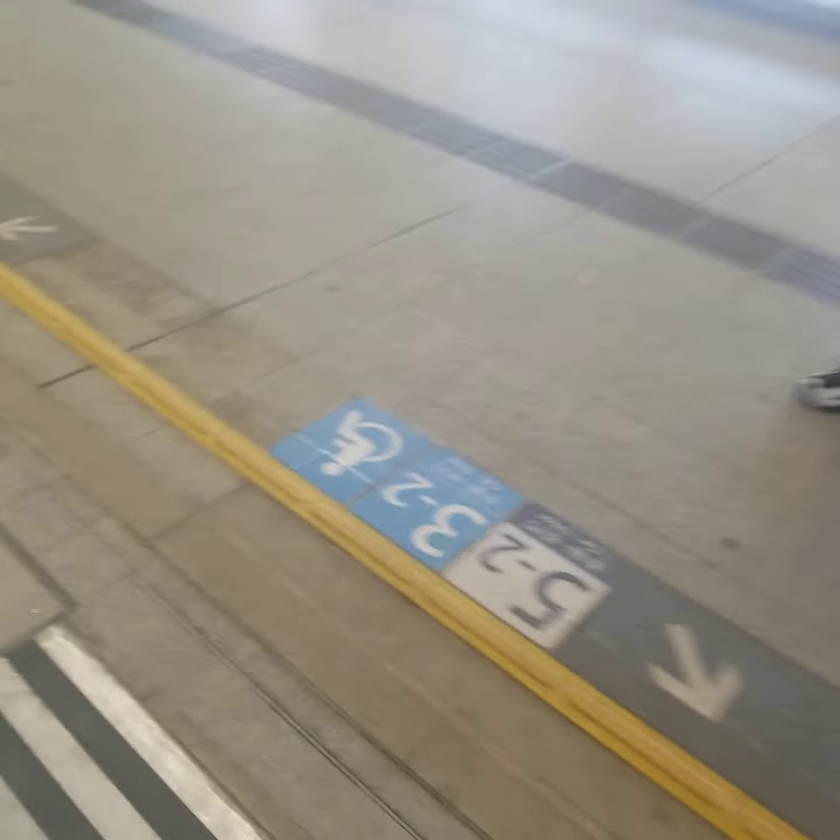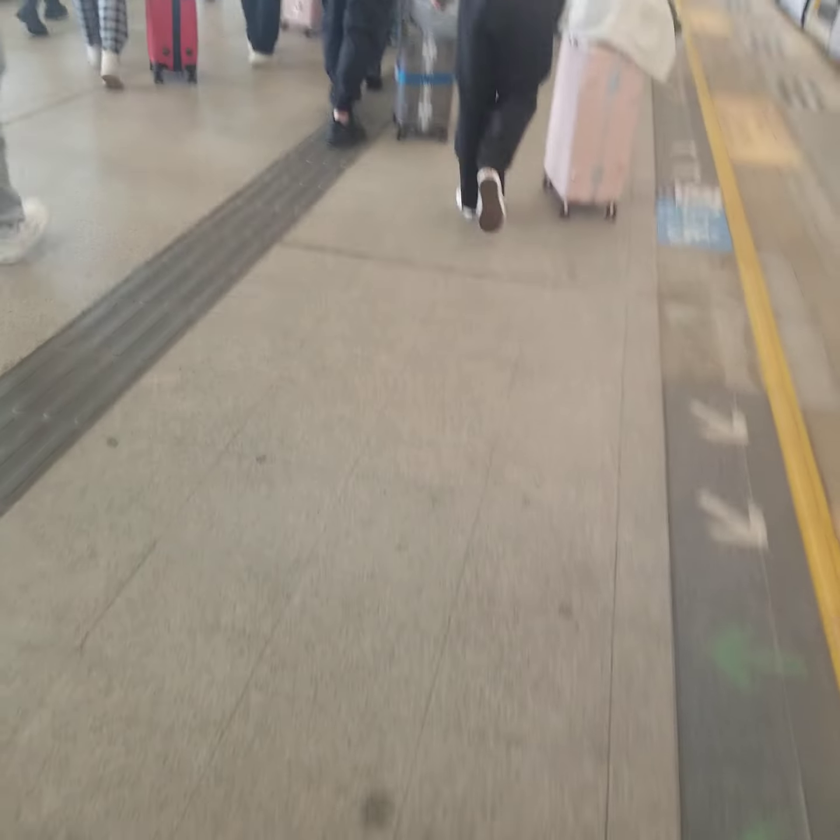And arrive at Lok Ma Chau. We're not gonna wait for the train to leave. This takes, how many is that? 8 minutes. Because the train takes way too long.